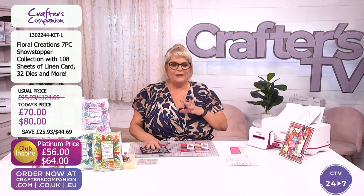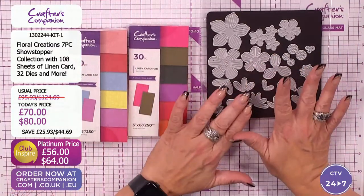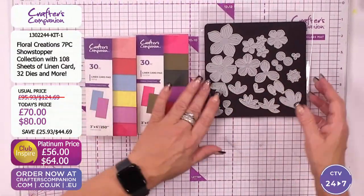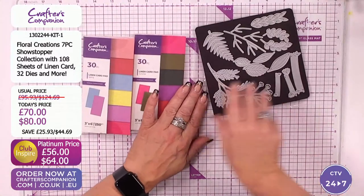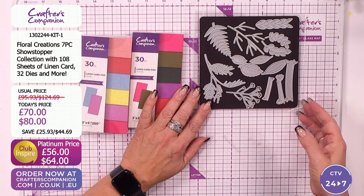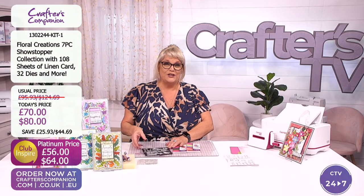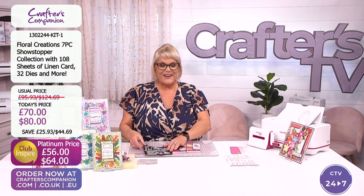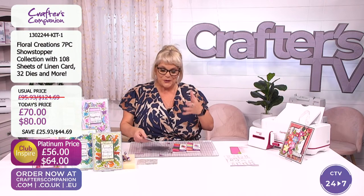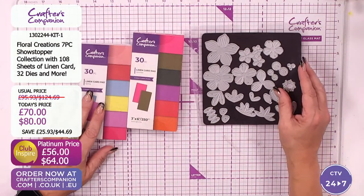So I've got mine on a magnetic sheet, and all we're going to do is have a little play of cutting loads out in different colours. I have all my florals on one side and all my foliage on the other, so we're going to play around with different colours on there as well. And I can see Ben's getting all of his ready.